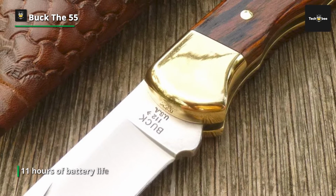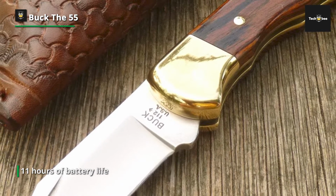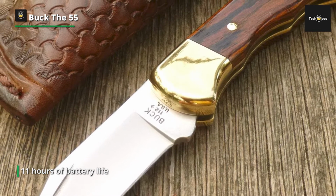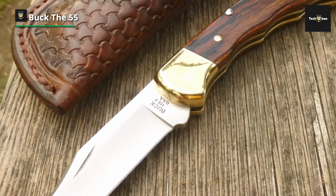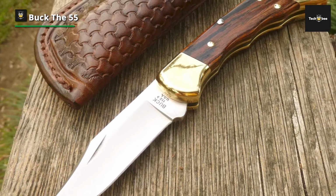If you're in the market for an everyday carry pocket knife either for yourself or as a gift, then you'll want to put the Buck 55 at the top of your list. It's very nicely machined, feels wonderful in hand, and should last a lifetime with care.